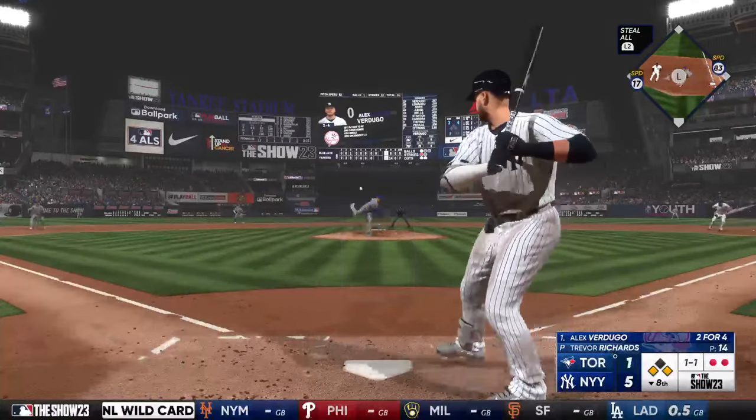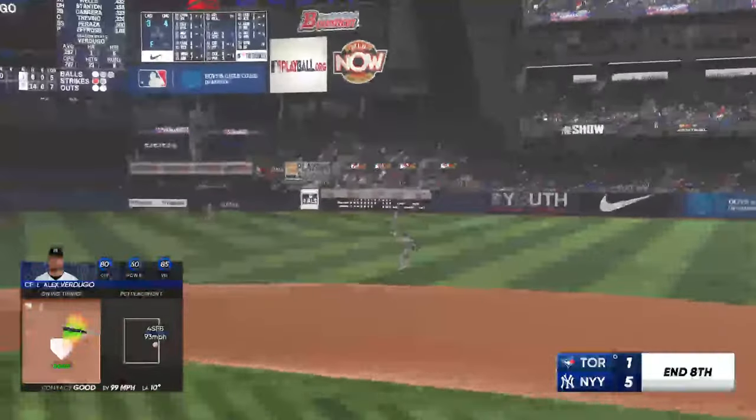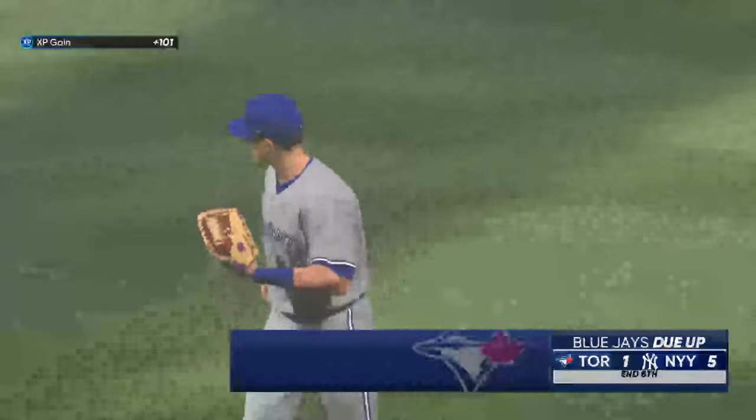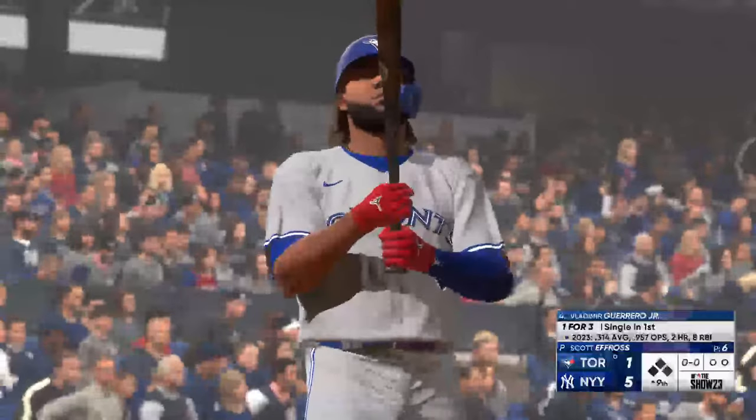Two outs. Flied into right. Varsho squeezes it. And that is that. Yanks strand a pair. They leave this one, though, 5-1. Back now in the Bronx. We go to the ninth.